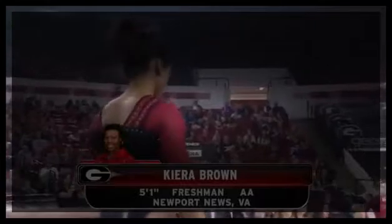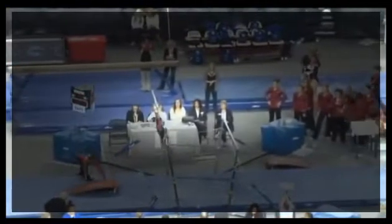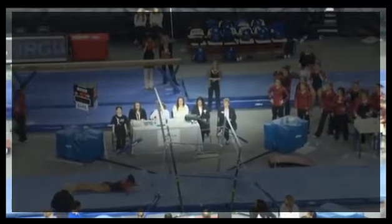Kiera Brown up third for Georgia. This is one of my favorite bar routines. A week removed from being SEC Specialist of the Week for a 9.95 on bars. For a reason. The freshman mounts the high bar. First handstand dead on top. Clear hip, looks good. Oh, big Tkachev and too big.